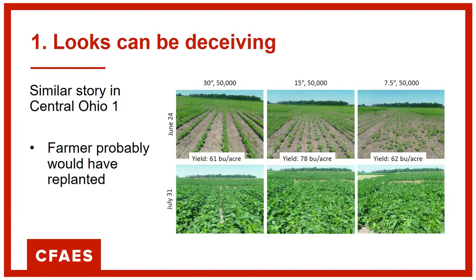If Mark Laux was here, he'd ask about weed control. Yes, we did a really good job controlling weeds because JD worked for me, and JD really likes to kill weeds. So we did a good job with weed control, so that wasn't a limitation. In 7.5-inch rows, the yield of that plot was 62 bushels per acre, so it was similar to the wide rows.